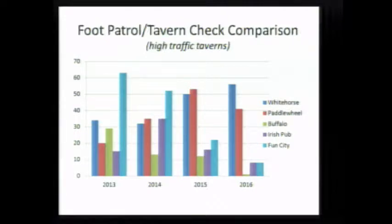So Foot Patrol Tavern Check. I mean, the more problems we have, to a degree, not always, is the more Foot Patrol will have to do there. The exception to this, I think you'll see, is the Paddle Wheel. The Paddle Wheel is just very receptive of law enforcement. They always have been. We have a great relationship with them, so I think guys stop in there on occasion. It's a friendly environment, and they spend some time in there. It's not really based on complaints. But let's look at the rest of it.